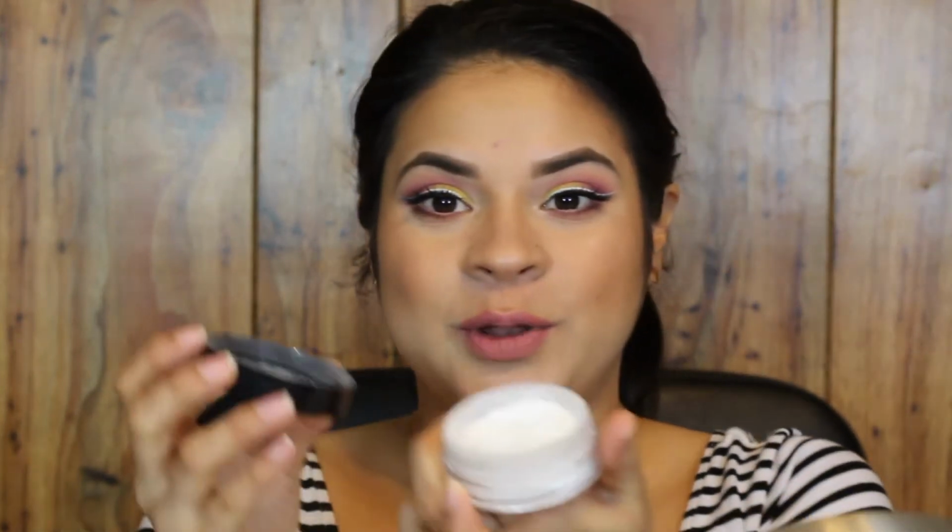I use the LA Girl Pro Powder HD Setting Powder. This one, when you open it, it does bring a lot of product out. So that's one thing. Another thing is that the powder is very fine. I've never used a powder this fine actually. When I first touched it with my hands, it felt a little weird just because I never felt a powder like that. My Laura Mercier was fine, but it wasn't this fine. So I did like how it came out though.